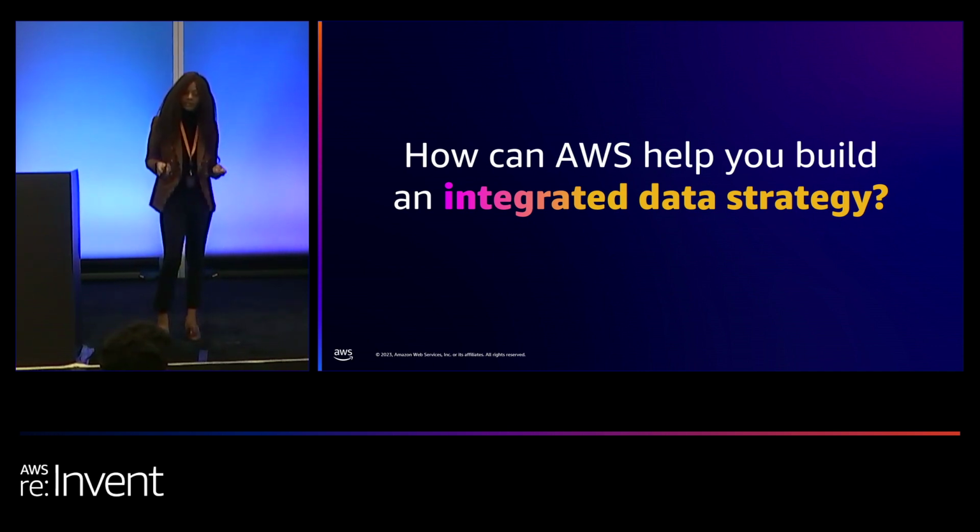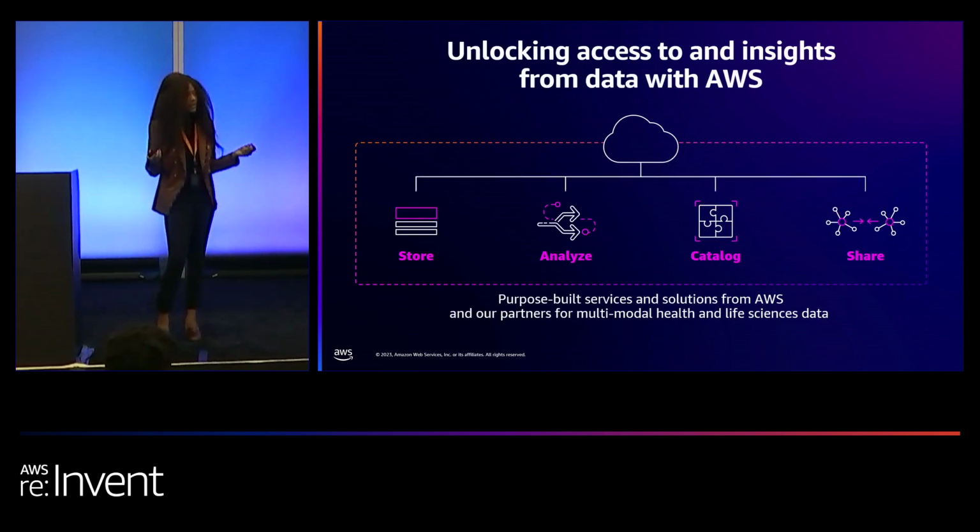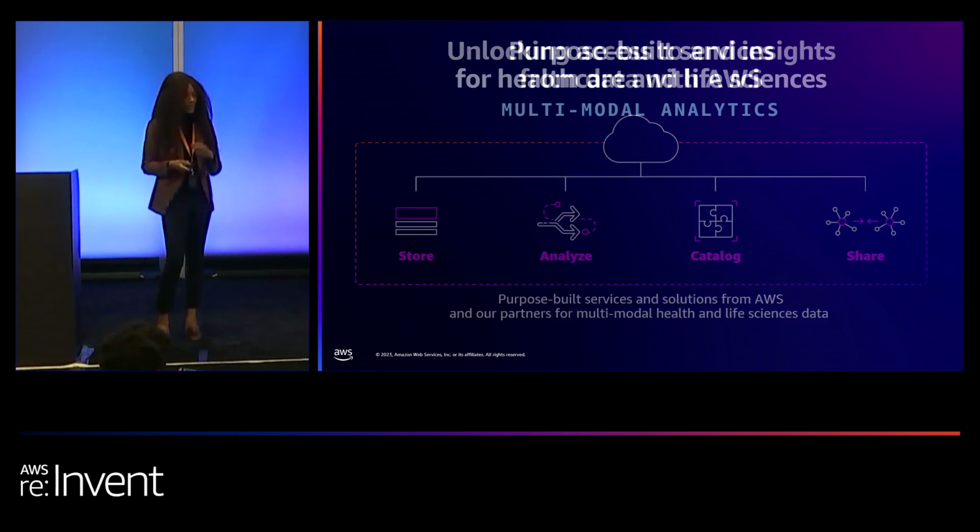We realized several years ago that continuing to use general purpose cloud services alone would not get the job done. And importantly, storing, analyzing, cataloging, and sharing multimodal health data requires purpose-built services and solutions, not just from AWS, but also our partners. So I'm going to cover a few of these now.